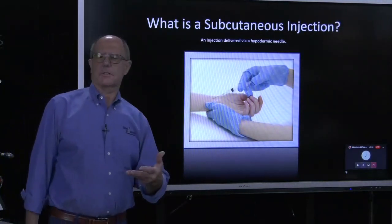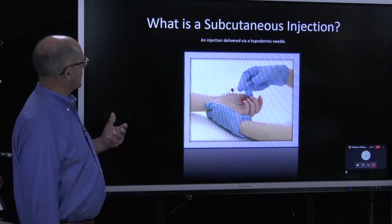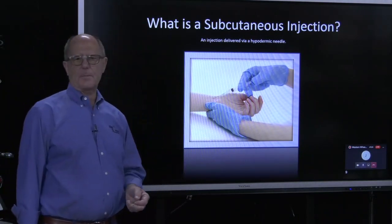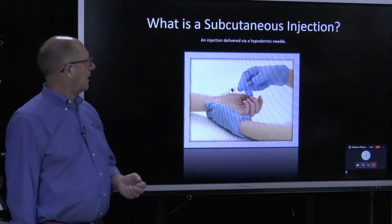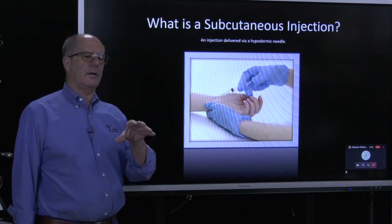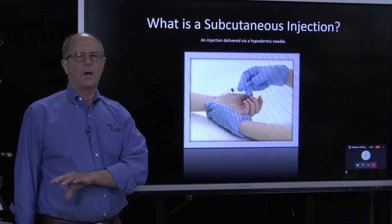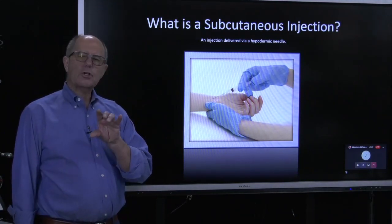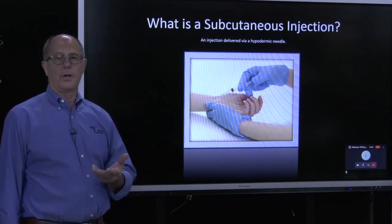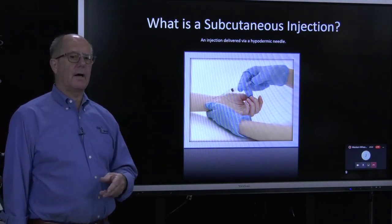And let's talk about the injection injury itself. As we all know, a subcutaneous injection is an injection delivered via a hypodermic needle. Years and years ago, a mechanical engineer was privy to a person who got injected with hydraulic oil, and it triggered his design, which is now well known in the vaccine delivery industry as a jet injection device.